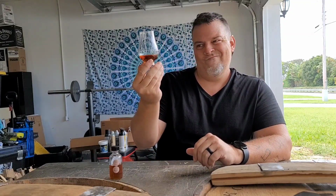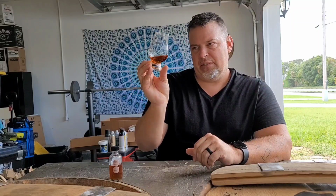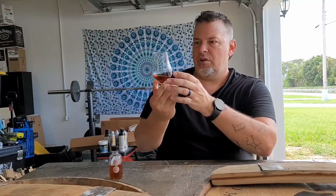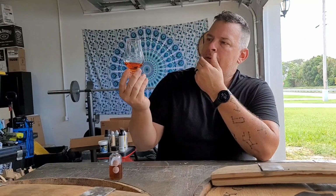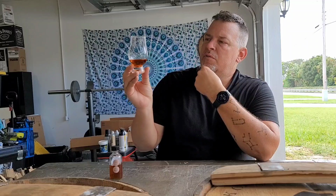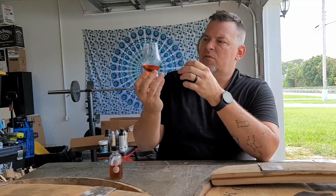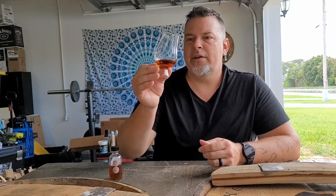It doesn't have much in the way of legs. Almost no legs. That's very odd. I would expect a 17-year-old Kentucky to have some little legs, but it's really missing on legs. That's very interesting. So I'm expecting this to not be super oily. Let's take a look.